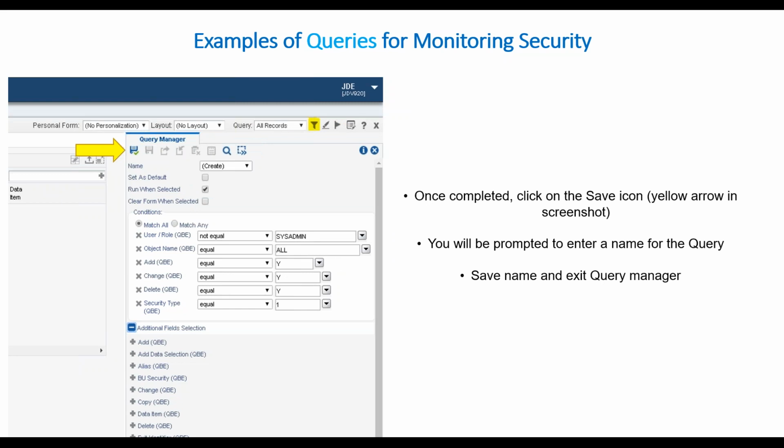So what is this query looking at? What is this telling us right here? I have chosen in this middle section, the conditions section, the user role, object name, add, change, delete, and security type. So let's look at it more in depth.